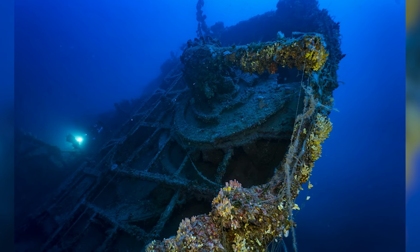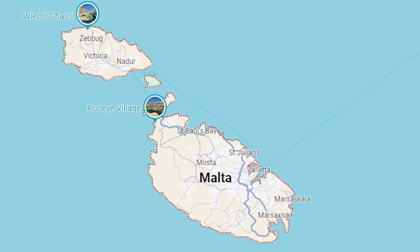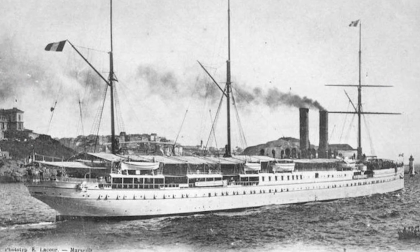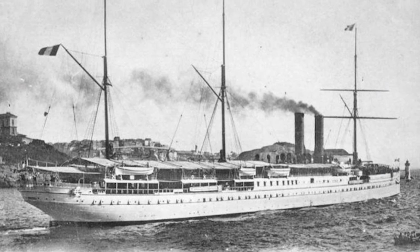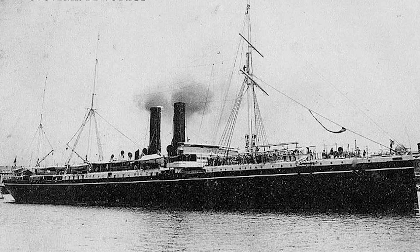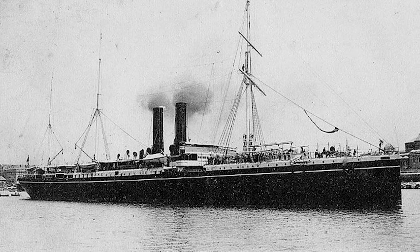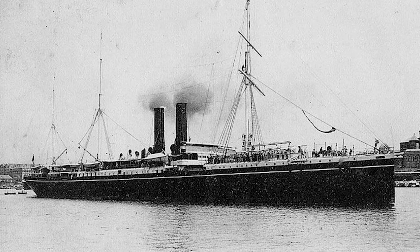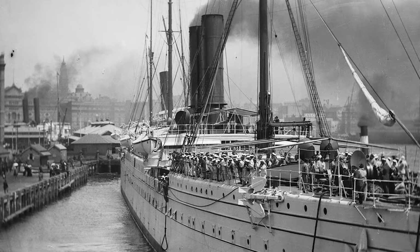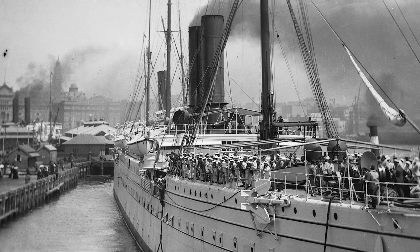The Polynésien is a wreck from World War I that's located off the coast of Żonqor in Marsascala, Malta. The ship, known as the SS Polynésien, or Le Polynésien, is over 500 feet long. It was built for a French shipping company called La Compagnie des Messageries Maritimes at a shipyard in La Ciotat, France. This ship had several sister ships, including the Australien, Armand Behic, and Ville de La Ciotat.